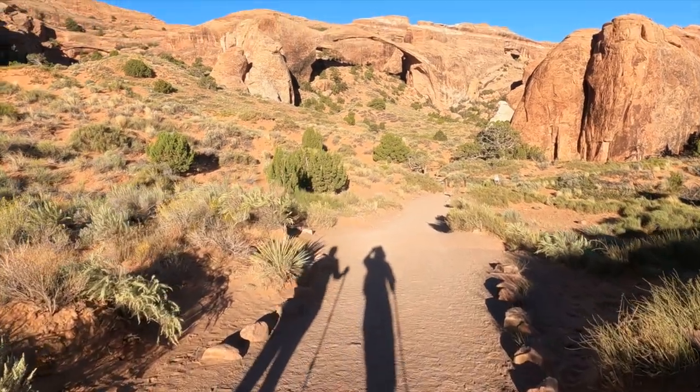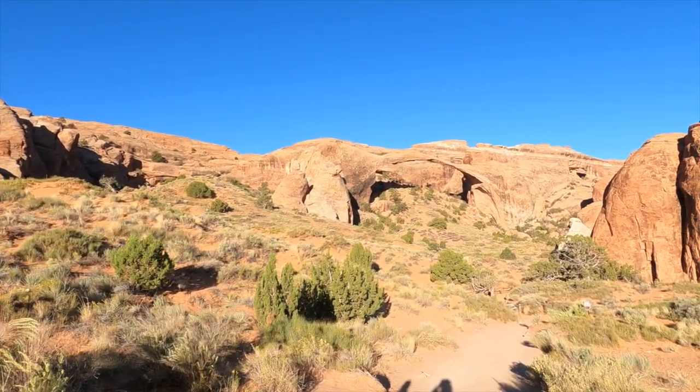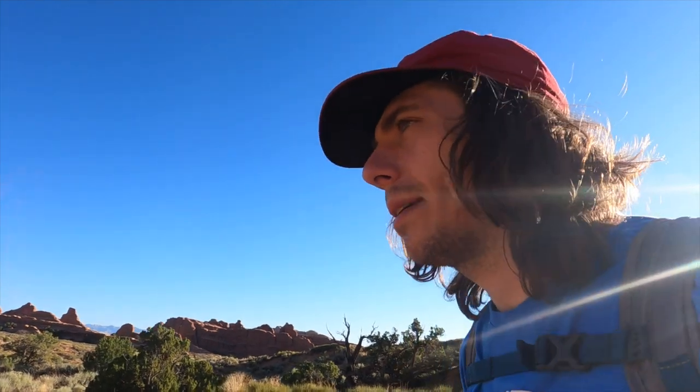And there is Delicate Arch. Or not Delicate Arch. Sorry. Landscape Arch. We've already seen Delicate Arch. I mean, that's four right there, so it's got to put us at least like eight or nine already, so it's crazy. Crazy, crazy.